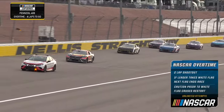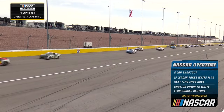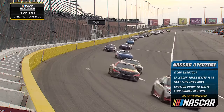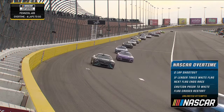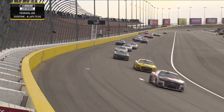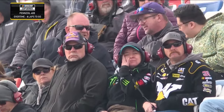So here are the rules for overtime. It is a two-lap shootout: green, white, checker. And if the leader comes back to the line for the white flag under the green flag, then the next flag will decide the race. You know, one thing that he possibly could use to his advantage is that extension of the restart zone. Being longer, yeah, that benefits the driver.